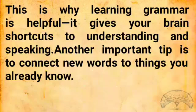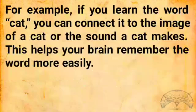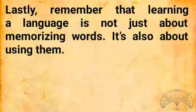Another important tip is to connect new words to things you already know. For example, if you learn the word cat, you can connect it to the image of a cat or the sound a cat makes. This helps your brain remember the word more easily.